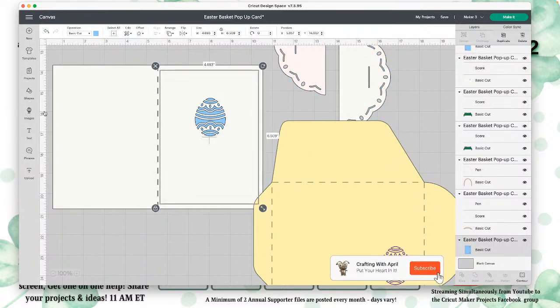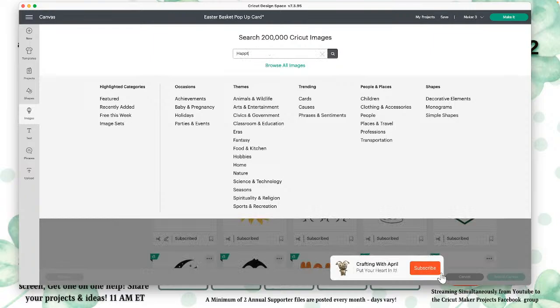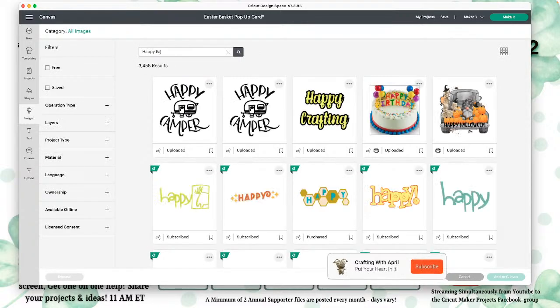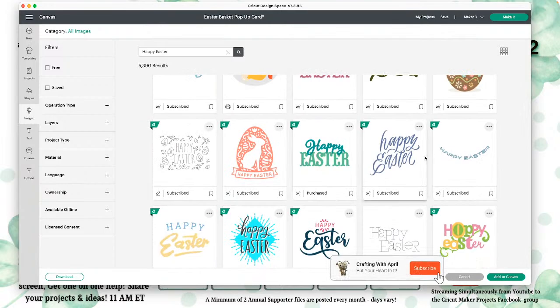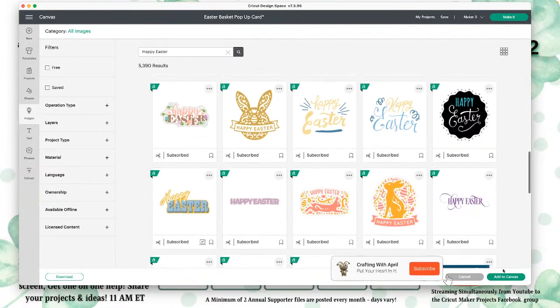Or you can come over here and you can get an image, especially if you did a print and cut for the bunny. You can come in here and type in Happy Easter. You could go in there to your phrases over here and find something, but anything would be super cute. Maybe you just want part of this, so I'm going to select that one. Or this one here would be cute too. But there are many things that you can do. I'm just going to grab those two.